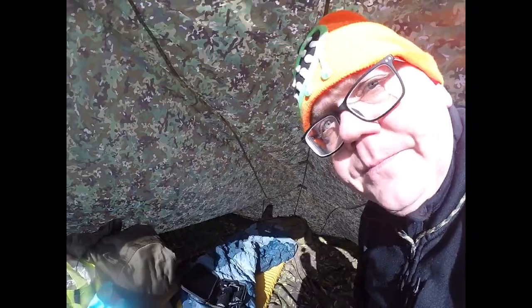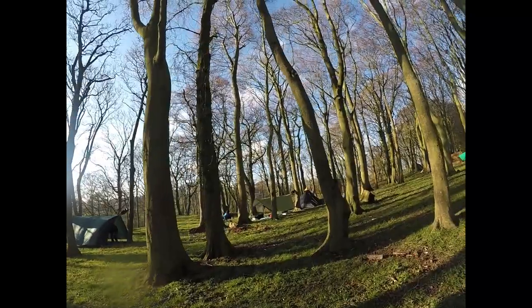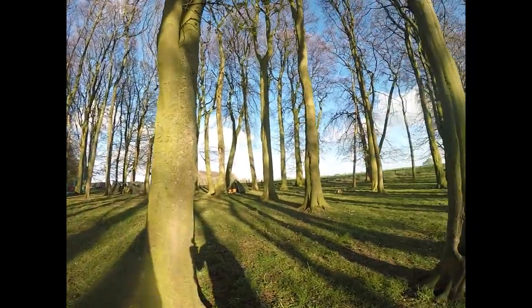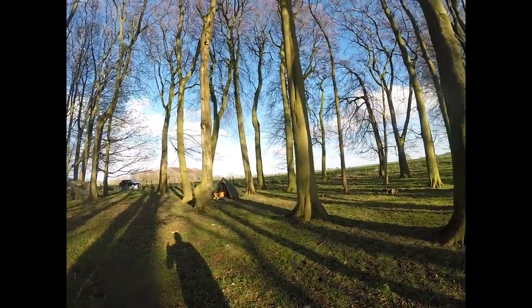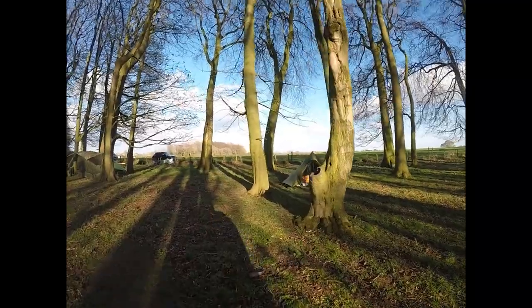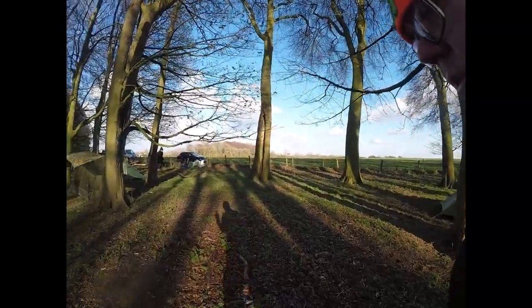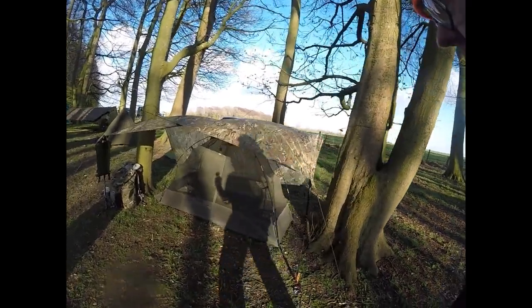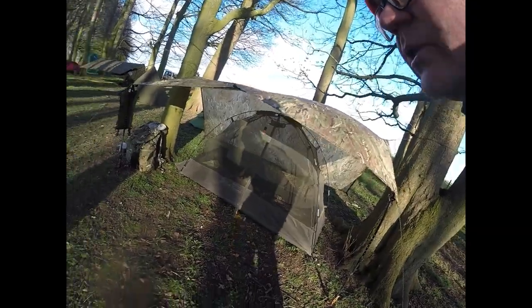Let's go and look at the camp. They've restricted the amount of people to 30 for the weekend. They're just waiting for quite a few others to turn up, but this is really good to see. This is Carl's setup. I think he's going to feel the wind blowing through that a little bit, but I think one of the other guys is going to lend him a tarp.